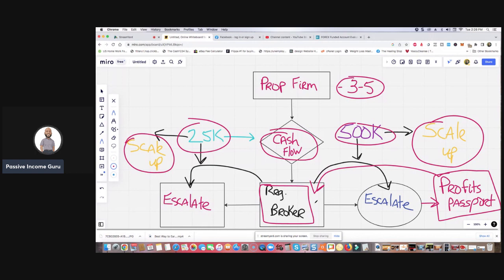Now number 4, on month 4 you should be scaling up the props to generate more cash flow, eventually to 500K, even to $1 million. At this point, you can do the math on what 7 to 15% roughly minimum a month Athena can do for your account. Let's just say 7% of 500K, ladies and gentlemen.